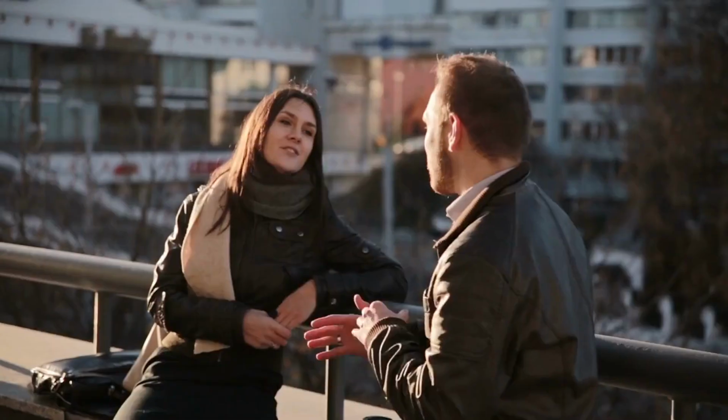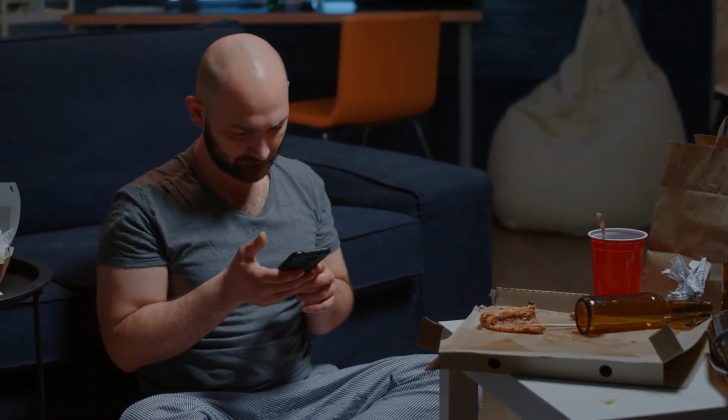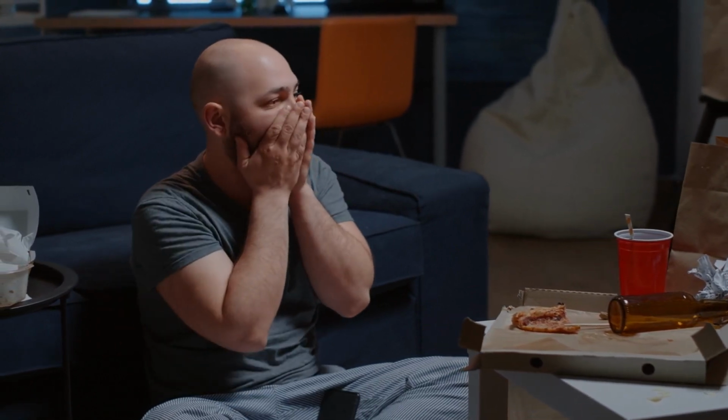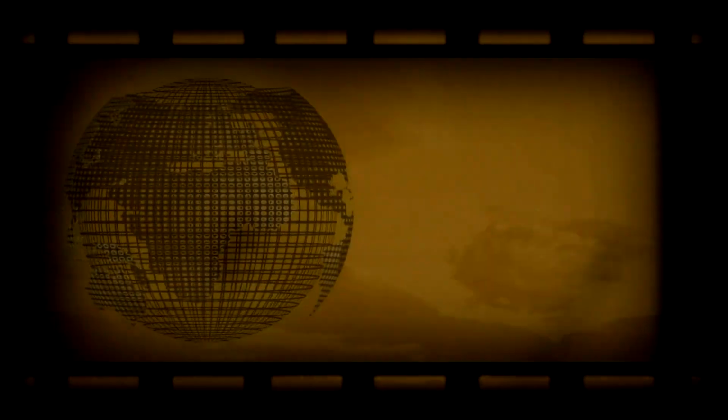And last but not least, let's talk about communication. Good communication is key to a successful landlord-tenant relationship. So, if a potential tenant is unresponsive, evasive, or difficult to get a hold of during the application process, that's a major red flag. After all, you don't want to be left in the dark when it comes to important matters concerning your property.